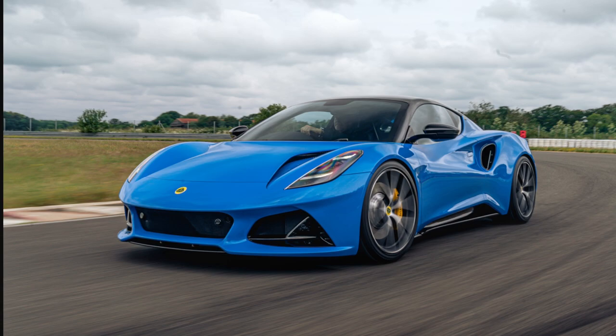I think it is. I think you can only get it in a manual with a 3.5 liter V6 though. I am going to say if you can get it in a manual, I would get the Emira. If you can not get it in a manual, then I would go for the Cayman. I can't find anything about it. I thought you could, but I'm not sure.